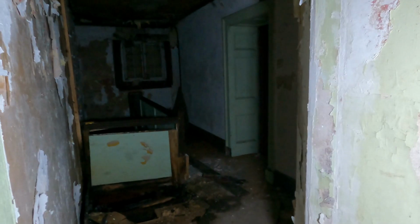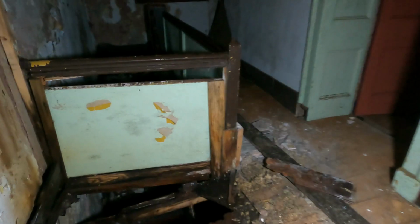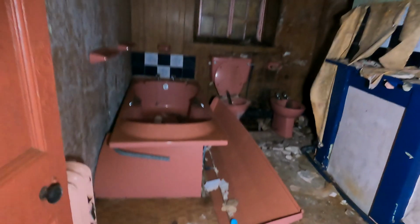Ooh. Wow, it seems to go on forever up here. That's those damaged stairs that I saw before. It looks like, yeah, I can get across there. Oh wow, that's a very pink bathroom.